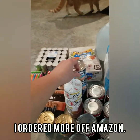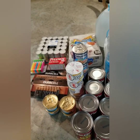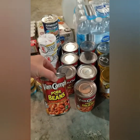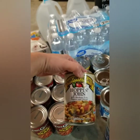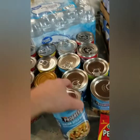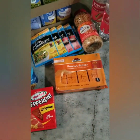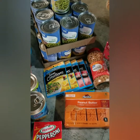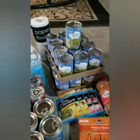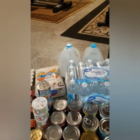And we did get stuff like Vienna sausage and potted and deviled ham. We actually like those. I know it's super weird and super gross, but we kind of like them. We got a whole bunch of pork and beans, just a can of this Hoppin' John beans, some SpaghettiOs, just a bunch of canned soup of different varieties, some pepperoni, just some crackers, a bunch of tuna packets, which I eat all the time anyways, some peanuts, flavored water, a bunch of canned veggies, paper towels, a pack of bottled water, and a couple gallons of water.